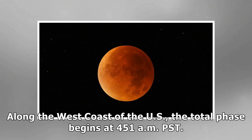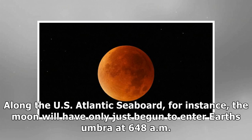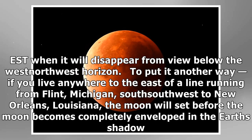Along the west coast of the U.S., the total phase begins at 4:51 a.m. PST. The farther east you go, the closer the start of the partial phases will coincide with moonset. Along the U.S. Atlantic seaboard, for instance, the moon will have only just begun to enter Earth's umbra at 6:48 a.m. EST when it will disappear from view below the west-northwest horizon.